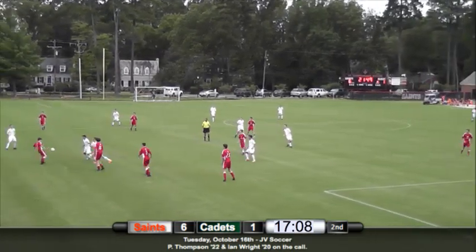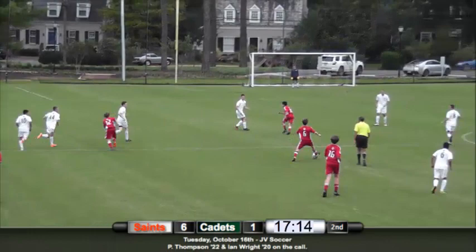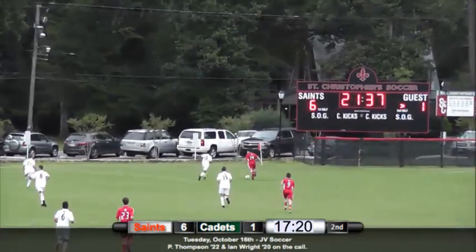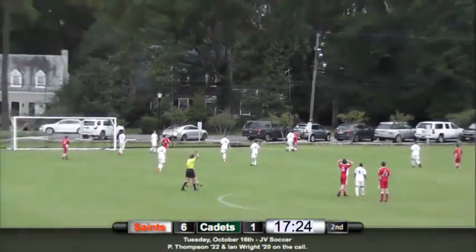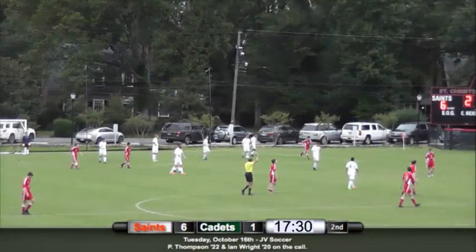Nice throw in, headed by Taylor McDermott. Charlie Polk looking to push offense here for the Saints. Gonna chip it in to Brandon Davis with a nice feed down the wing. Tallman gonna get another feed here. Offside's called on St. Chris again. I gotta watch that. They've been doing these passes and been caught a little bit offsides a couple times.